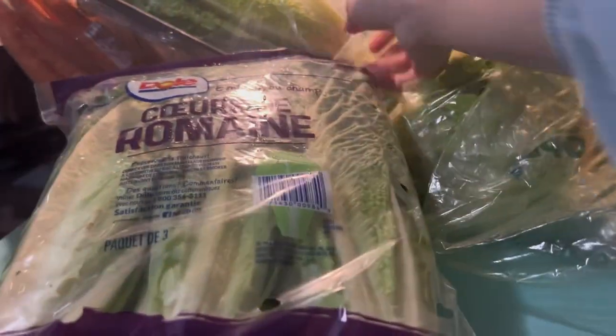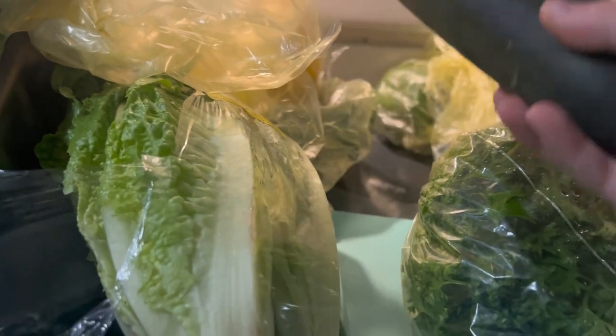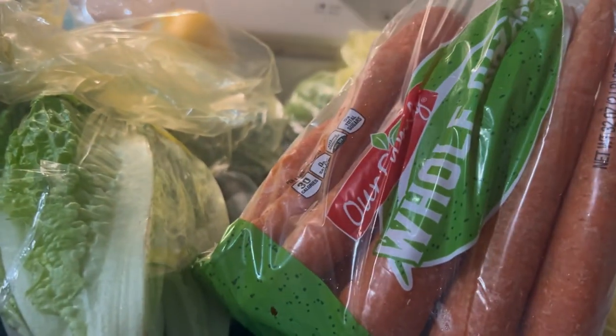Consist of some romaine. We have 5 heads of romaine, and then we have 1 thing of red leaf lettuce, and then we have 4 bell peppers ranging in colors. We have 2 green, 1 yellow, and then 1 orange bell pepper. We also have some parsley this week, along with some cucumber, and of course, most pigs' favorite, carrots.